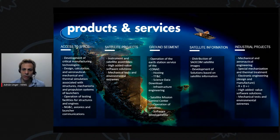I will spare you the details for the time being, but you will be able to clarify anything you need to know by sending an email to the addresses that I will provide you with at the end of my presentation. Maybe the most important thing to say regarding SAOCOM is that WENG does everything, from operating the ground segment that gets the images to sending the products to the end users, all according to CONAE's standards of quality and professionalism.